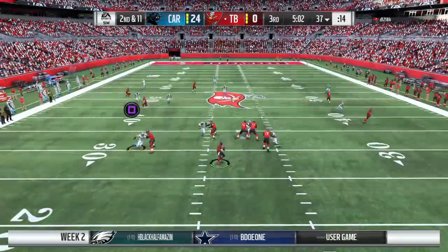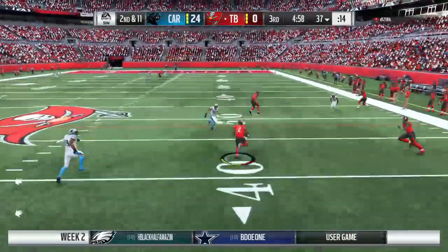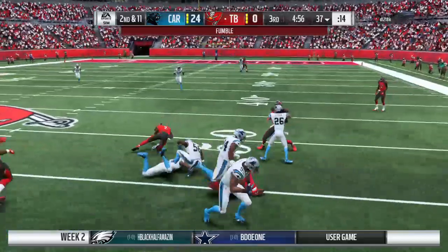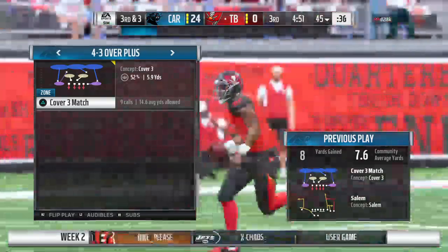From the shotgun, he'll look to throw. Flush to his right. And it's a fumble. But it looks like a Buccaneer was able to corral it. Yes, the Bucs have it. Tampa Bay keeps the possession.